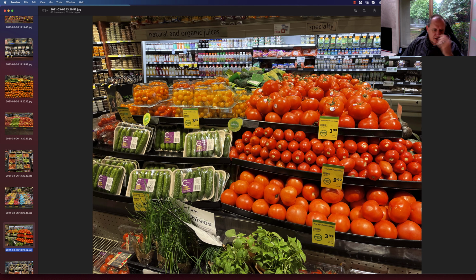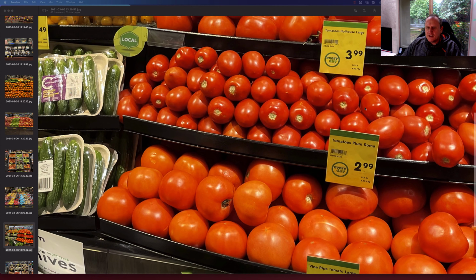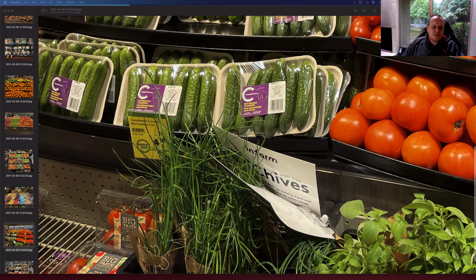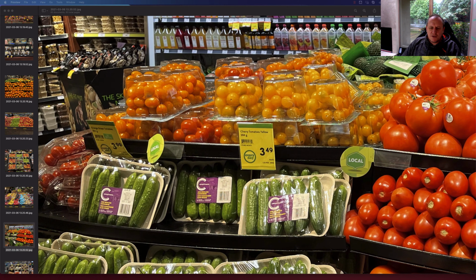What do we got here? Tomatoes, yay, and cucumbers, also one of our staple food groups. Tomatoes, hothouse large, so these are all grown in hothouses. $3.99 per pound, $8.80 per kilo. Let's see, it's 106 rand a kilo. These little ones, the Romas, are a little bit cheaper, and this one is also $8.80 per kilo. Let's have a look at this. Cucumbers, mini cucumbers, $5 a pack. Little tomatoes, $3.50 each. Jeez.